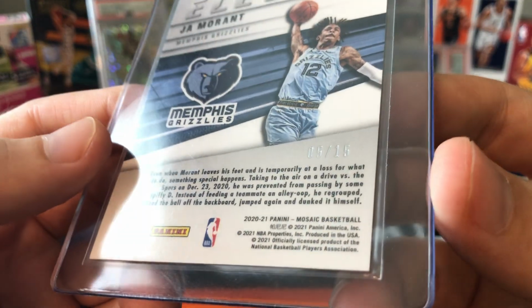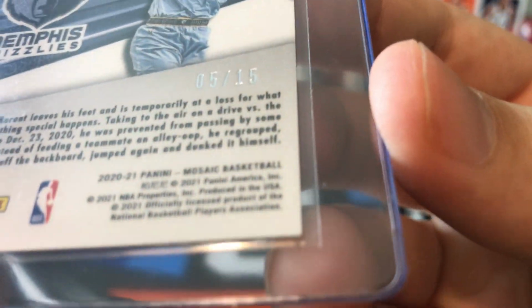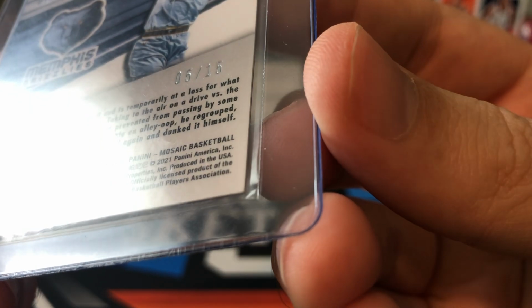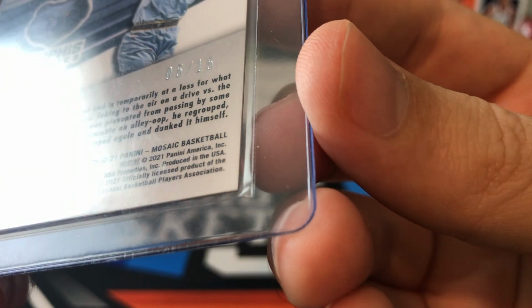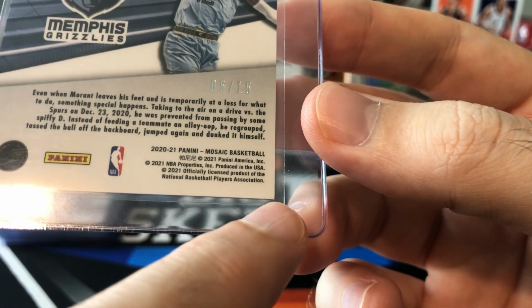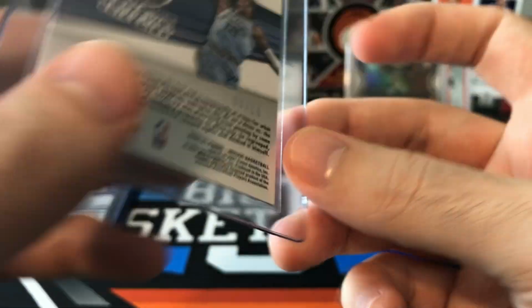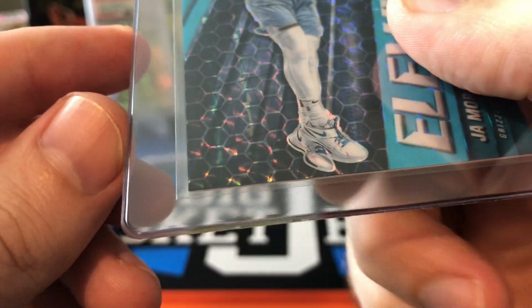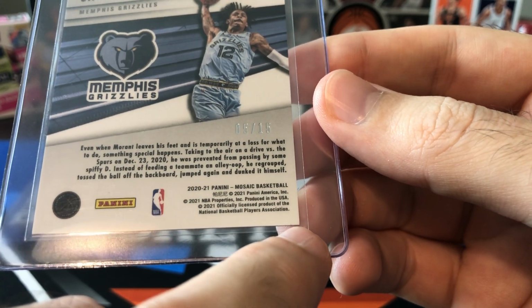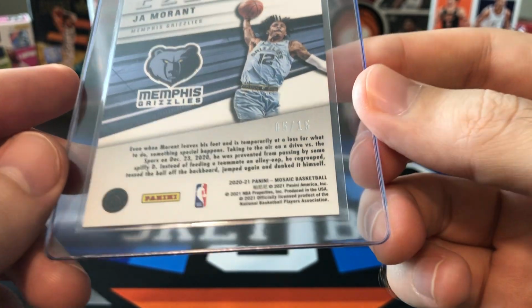This one's numbered at a 15, 5 of 15. On the back bottom right corner, I don't know, you probably can't even see it on camera. I don't think, it's so minuscule, I don't think you can even see it. There was maybe a little tiny ding, and it was only on the back. It wasn't even on the front. Front looked perfect, but there was a little, almost lifted up a tiny bit. You almost need a microscope to see it.